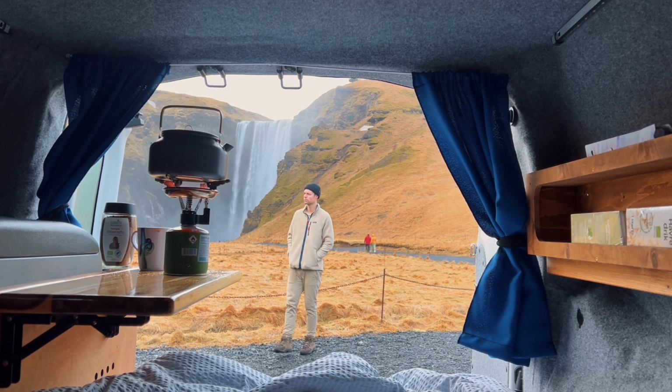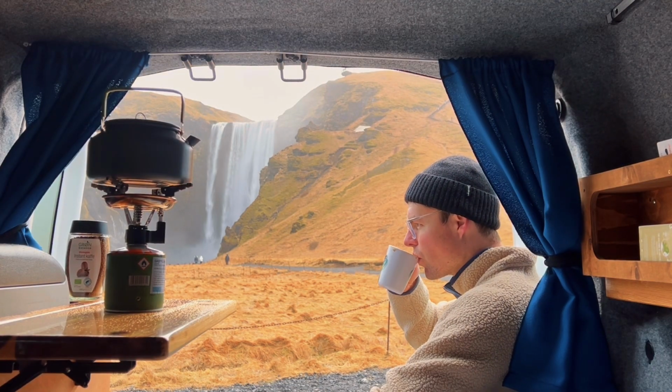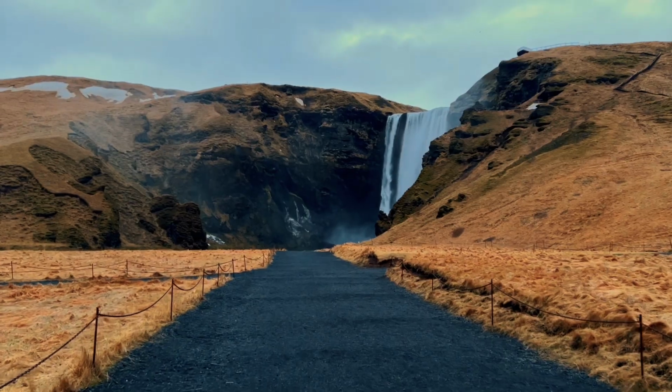After waking up directly at the waterfall and having coffee, it was time to enjoy the beauty of this powerful site.